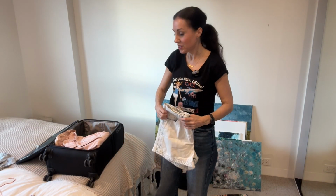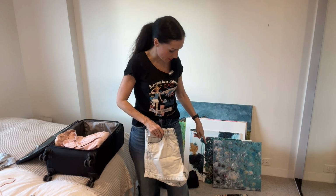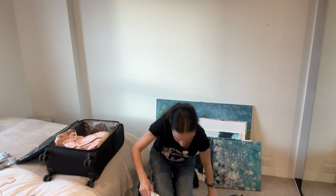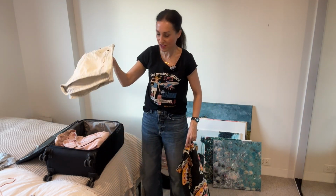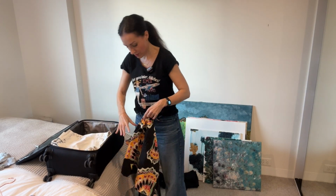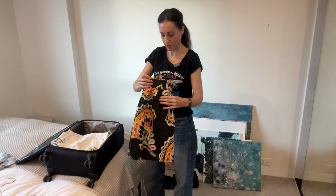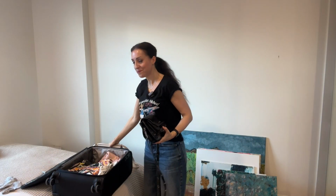Let's put those in. So yeah, I didn't test it against the white t-shirt, but the white t-shirt is definitely gonna match really well with the skirt and with the jeans. With this, that's a little bit washed out. I mean, it would still work. Okay, jeans, my skirt. Maybe now at this stage I show you what handbag I'm planning on bringing. Okay, so it was between those two.